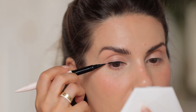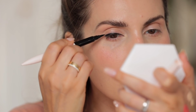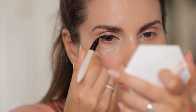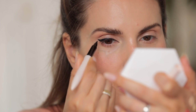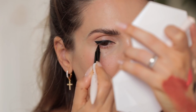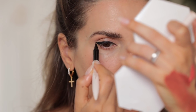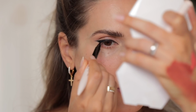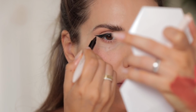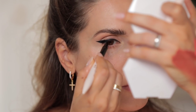Yeah, now it's black. Let's do a very Selena Gomez kind of eyeliner. Wait, let me look at a picture with her. Okay, I'm looking straight in the mirror. This has to be a little bit more straight. We don't have a mascara, so I'm gonna come back after I apply mascara and tell you more about this.